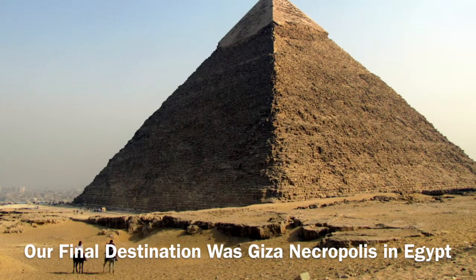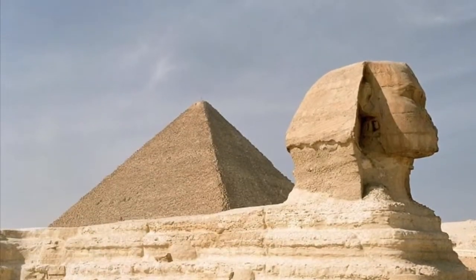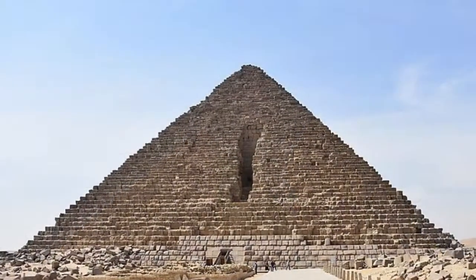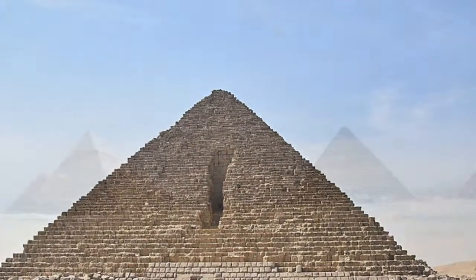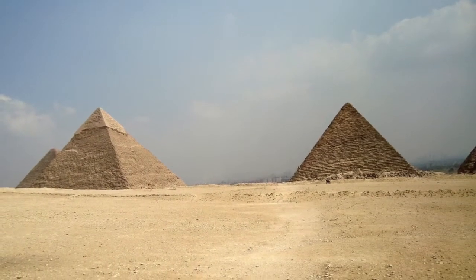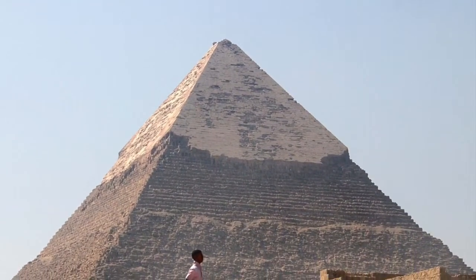My final destination was the Giza Necropolis in Egypt. The Giza pyramid complex is an archaeological site on the Giza Plateau on the outskirts of Cairo, Egypt. It includes 3 Great Pyramids, the Great Sphinx, several cemeteries, a workers' village, and an industrial complex.